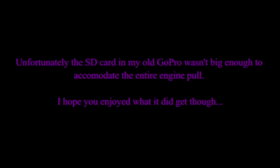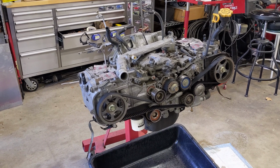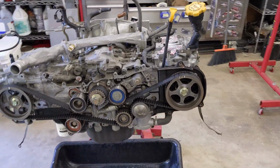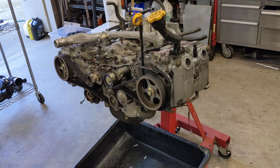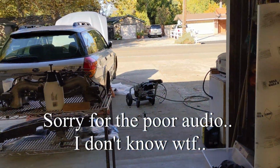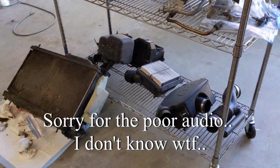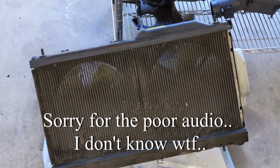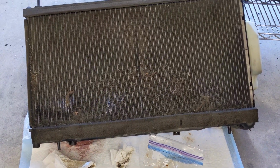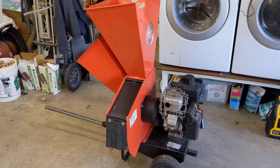Hey, what happened? Well, engine's out. I don't know if the time lapse I took of me pulling the engine out is going to work out at all, but we're about ready to get this all cleaned up. I got the pressure washer all set up. The car is on stands. That's everything I pulled out of it. The radiator that we talked about doesn't seem as plugged as I thought it was going to be. It doesn't look like this car spent a whole lot of time off-road. I picked this up today, so that's pretty cool.